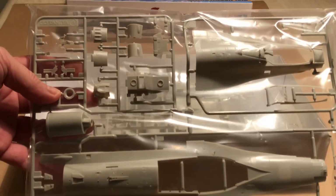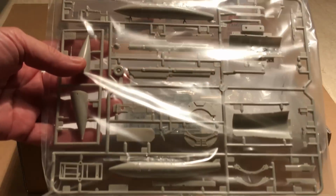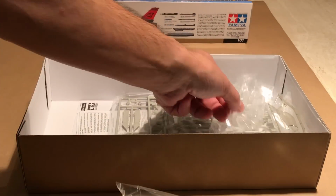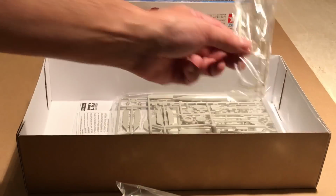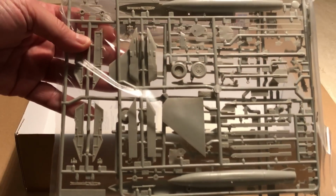There are 6 sprue bags with an additional 2 of clear parts, one of which is for an optional smoky colored cockpit canopy. There are over 230 pieces and lots of little detail parts, which I appreciate as a former F-16 guy. However, it looks like a lot of work for construction.